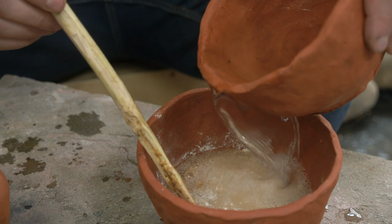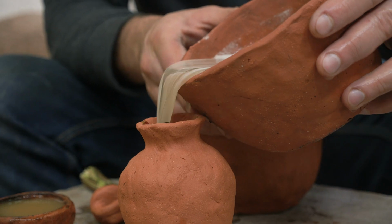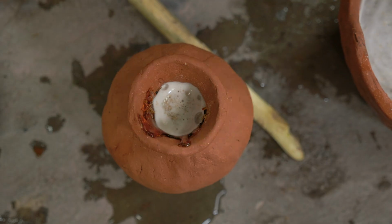So I think we're in good shape. I think we have a good culture to make some beer. So I'm gonna add some of my yeast to some watered down gruel and accidentally make some beer.